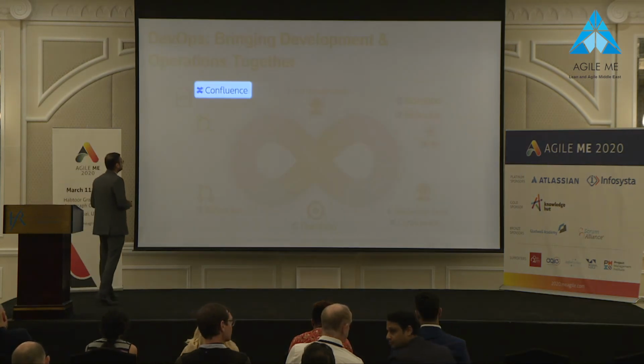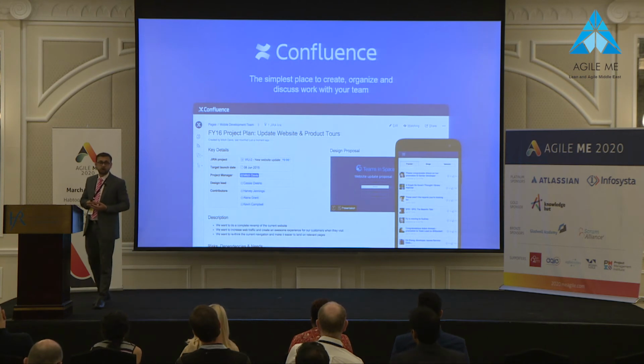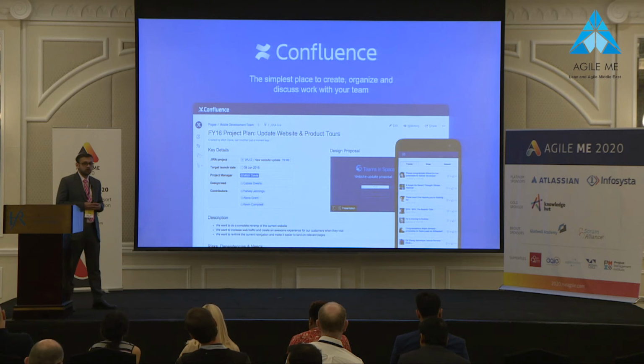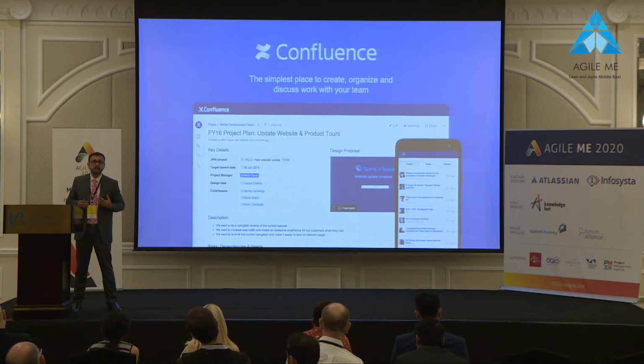Talking about Confluence, moving to Confluence, next page. The simplest place to create, organize, and discuss work with your items. Now, in Confluence, you have different templates that you work with, which is similar to your SharePoint portal, but it works with its own editor system, where you have different templates for different activities that you are doing.